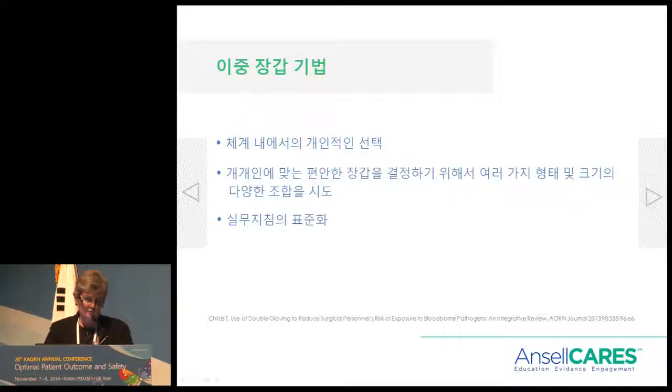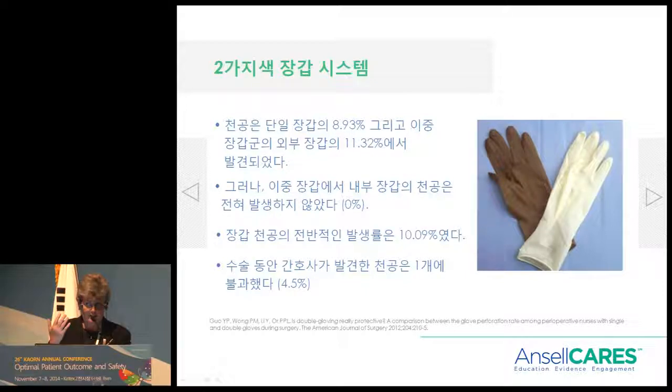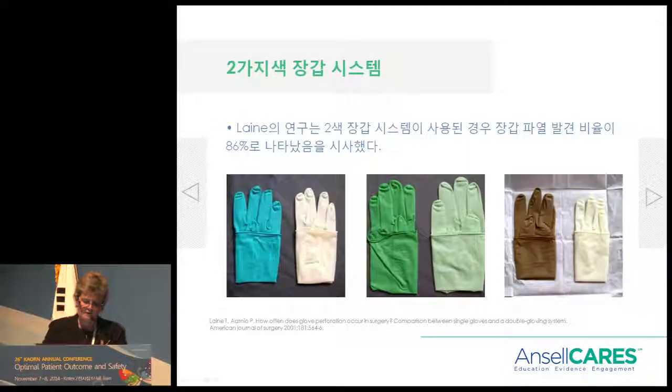I think this is one of the most simple but one of the most effective solutions we have, which is the use of a darker inner glove, so that when your outer glove, the pale glove, perforates, you can look and you can potentially see that darker inner glove, and you know that you immediately have to change your glove and perhaps both gloves at that point. Because, as I said to you before, very few nurses and surgeons notice that their gloves have been perforated. So there's lots of different combinations that you can wear.